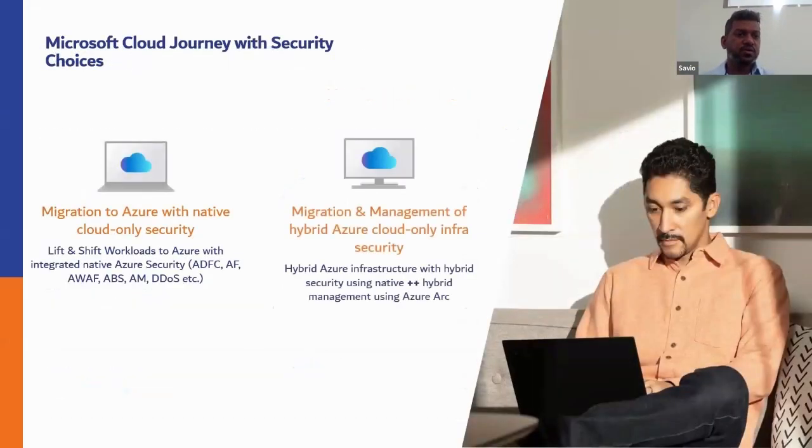And then last but not least are some of the use cases that you can take back and walk away with from this webinar. If you're embarking on a journey to the cloud, it's not just about a lift and shift or a migration. If you're a customer who doesn't want to move all the workloads to the cloud, but wants to leave some on premises, you can make sure that your security is strong, not just on the cloud but also in the on-premise environment, with the help of Azure Arc.